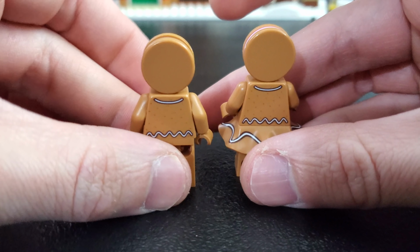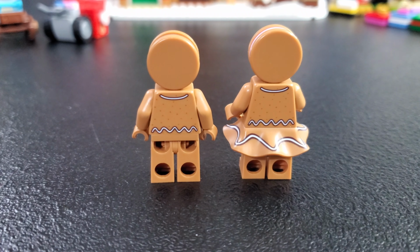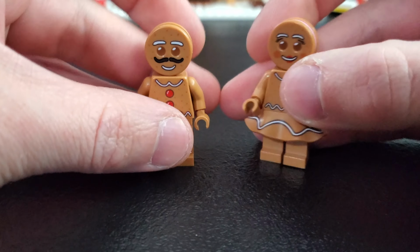On the back here, we do have some printing on the back there. Isn't that glorious? You got that frosting, the lined frosting on the back there, also on her skirt. I love it. We probably spent way too much time on these guys, but you know, we do have a little army. In fact, let me go grab them for you.